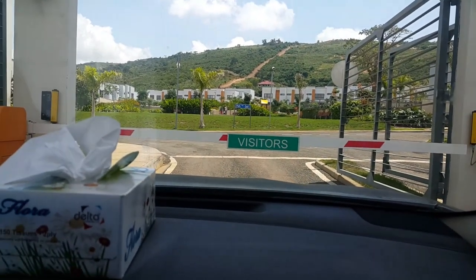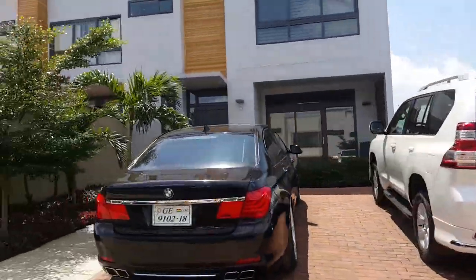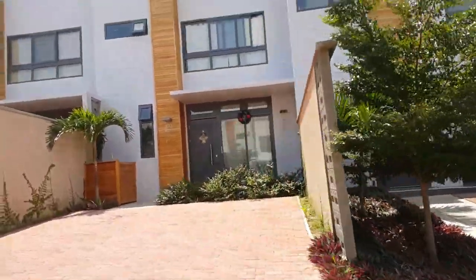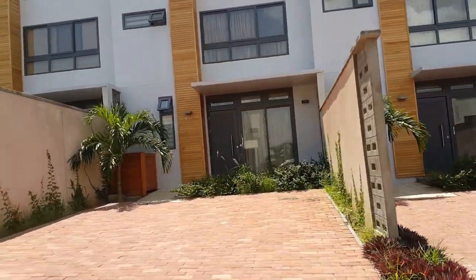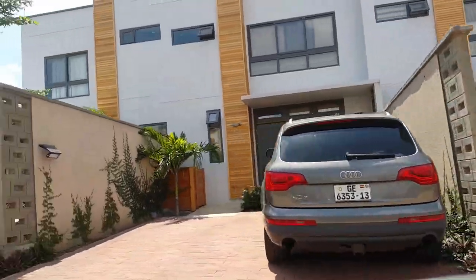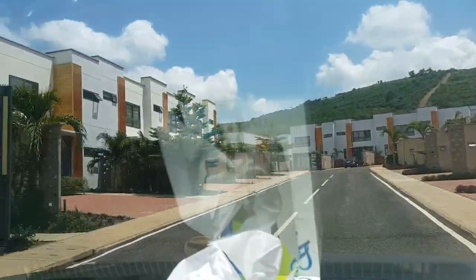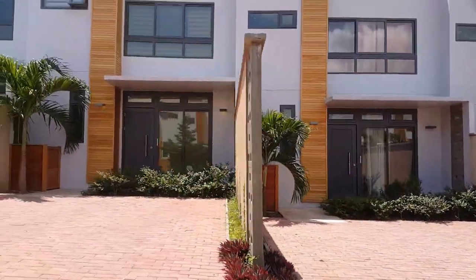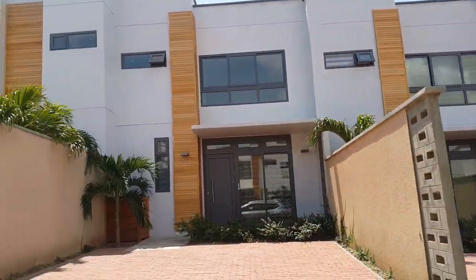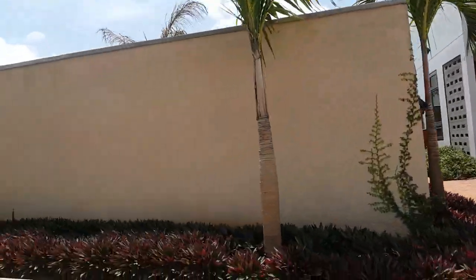So the good news is that they are building the same thing at Oyarefa currently. 2, 3, 4 bedrooms, same designs as you see in the video. And people have started paying for it. They are going to be ready in about 2 years, they say. So if you are interested in any of the houses, what you can do is maybe contact them, and then you'll start paying, making your payments, so that by the time it is done, you already have one available for yourself. So let's go in and take a tour of the house.